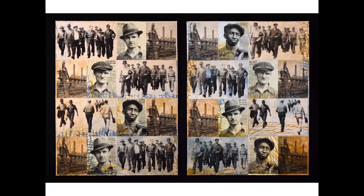This is another piece from the Steel Town series, a diptych called Second Shift. I find these images really compelling, representing men from different backgrounds and cultures, all working so hard to provide for their families and their children.